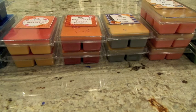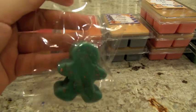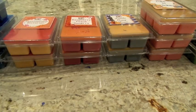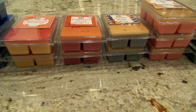Okay, so getting into the order here, I did get one sample here, a little sparkly gingerbread guy. And this one is in caramel vanilla pound cake. Smells amazing. Just such a perfect, homey, warm bakery scent. I absolutely love it. Nice and strong on the caramel. I know some people hate caramel, but I absolutely adore that one.